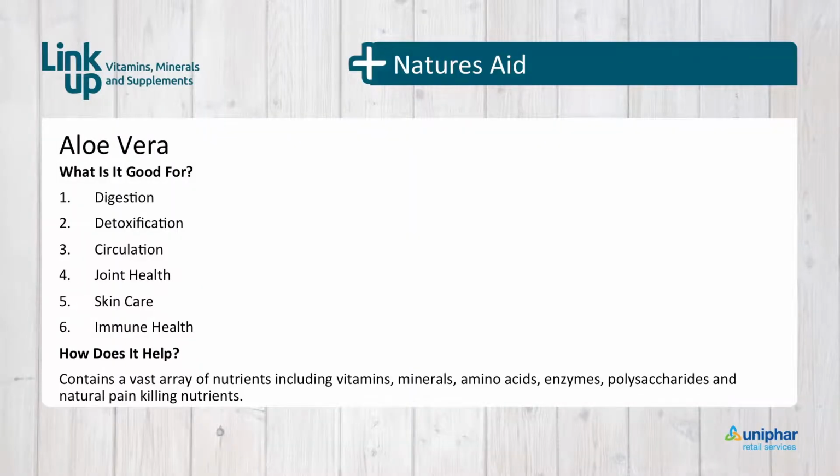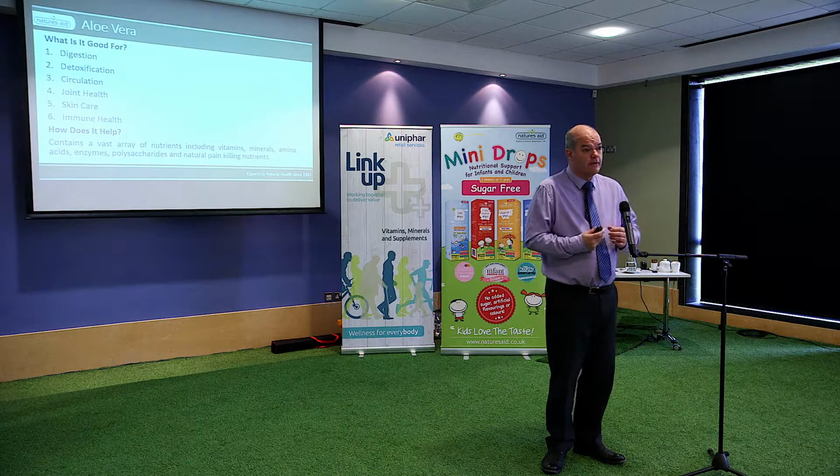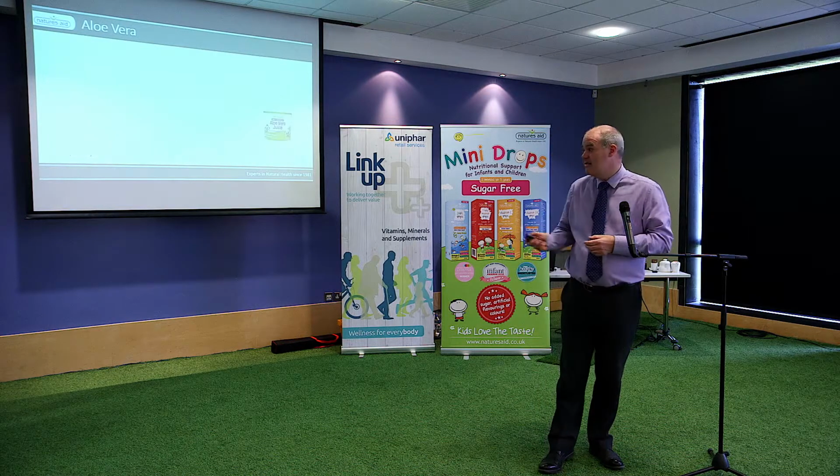If you're the sort of person that has inflammatory bowel type conditions, it really just smooths the way through for the food. It takes the inflammation out. If anybody's ever used aloe vera gel, put it on the skin and seen how it takes the burn out of the skin, it does the same job when it goes through the system. But it's good for lots of other things as well, because it contains a vast array of nutrients, vitamins, minerals, amino acids, mucopolysaccharides, you name it, everything's in there.